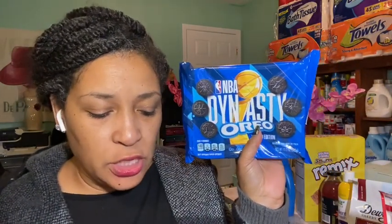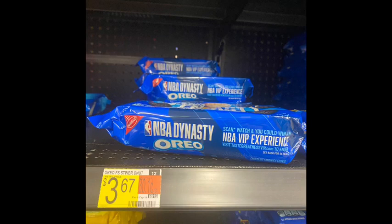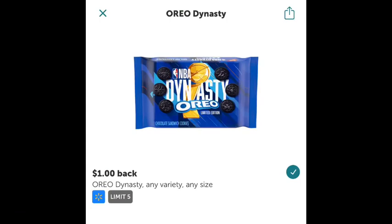Next rebate I decided to get again was the Oreo Dynasty, the special edition Oreos. They're priced $3.67 in my Walmart. I didn't have a coupon, so I had to pay $3.67 in store. There is a $1 Ibotta rebate coming back, making the final cost $2.67 for the special NBA Dynasty Oreo cookies.